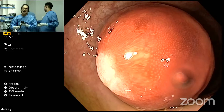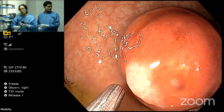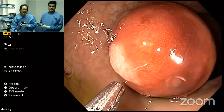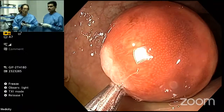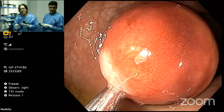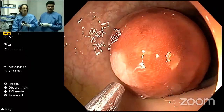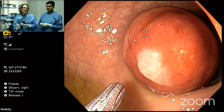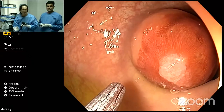It's okay right now. But here now, through the left channel, this is the Ovesco 3-prong grasper. You could use anything, but you need something that is not just going to capture the mucosa, because this is a subepithelial lesion. So if you use a forceps or so, then it's going to just tent the mucosa away. You're not going to get the underlying tumor, the leiomyoma.